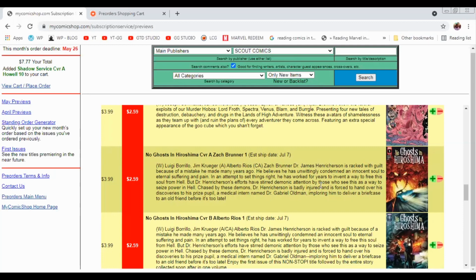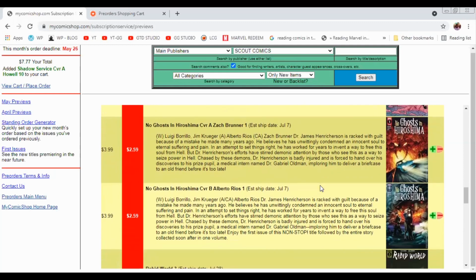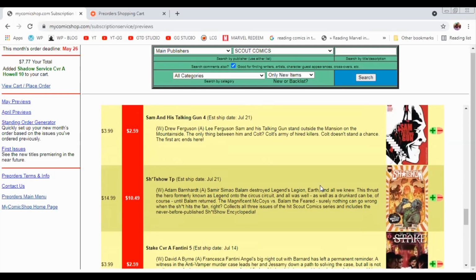Chased by these demons, Dr. Henriksen is badly injured and is forced to hand over his discoveries to his prized pupil, a medical intern named Dr. Gabriel Olden, imploring him to deliver a briefcase to an old friend before it's too late. Yeah. Wonder Rabbit World, don't know what that is. Salmon is Talking Gun. That's a cool cover.